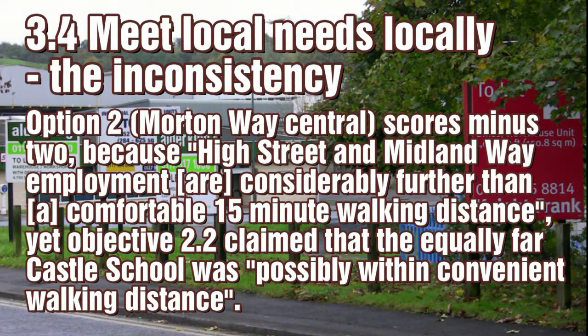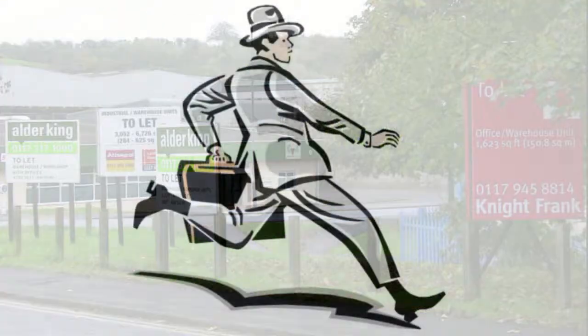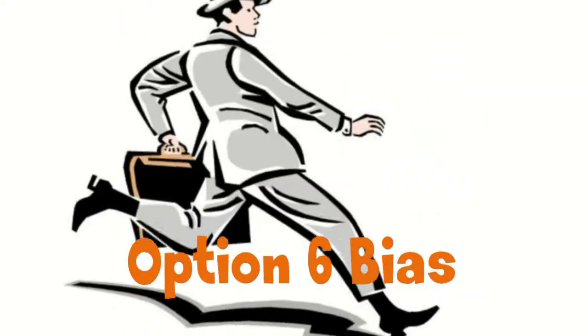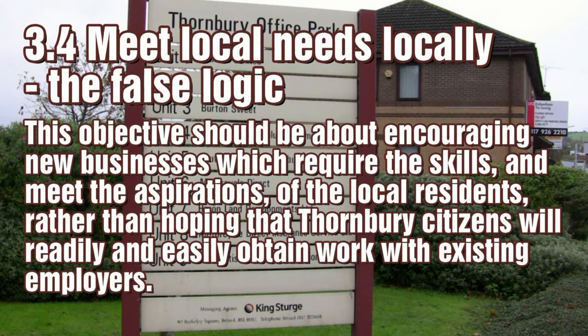Here's another inconsistency between aims, with option 2 residents unable to walk to the High Street and the industrial estate, but able to walk to Castle School. And the residents of option 6 will be speed walkers, apparently, because with a brisk, significantly faster than average pace, it takes 12 minutes to get from the front of Castle School in Park Road to the pump at the start of the High Street. The council is looking at this from commerce's side, and not from the viewpoint of local citizens.